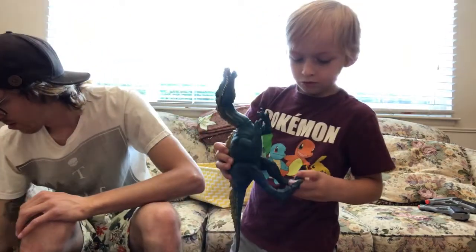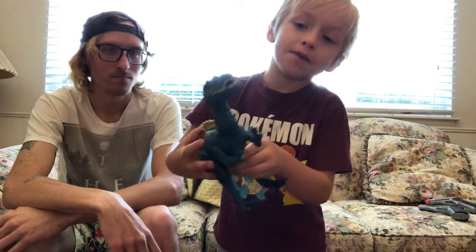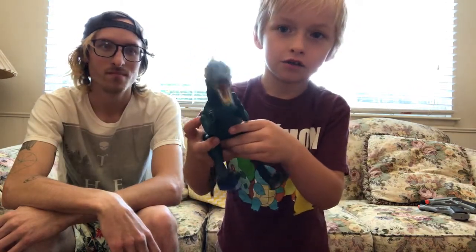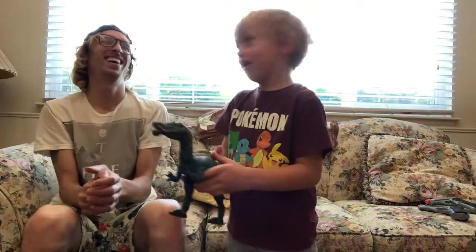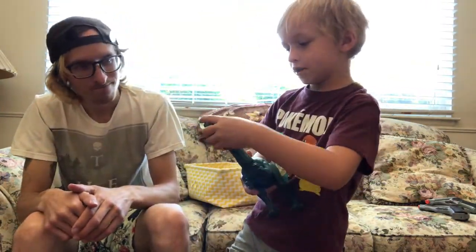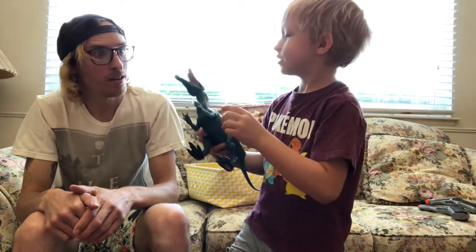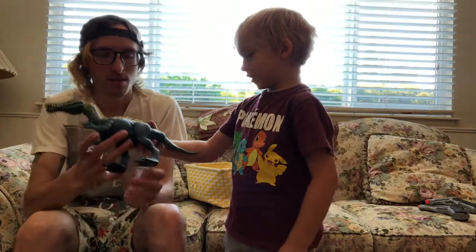This is a Suchomimus. It has a chomping action. It looks like he's saying no. And also, we can put his head up and do this. I didn't know that. And you tell about him.